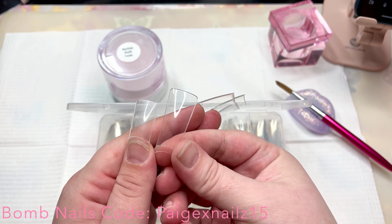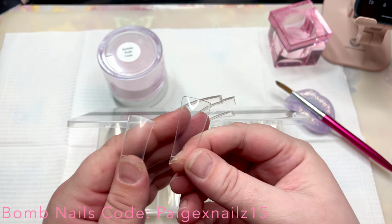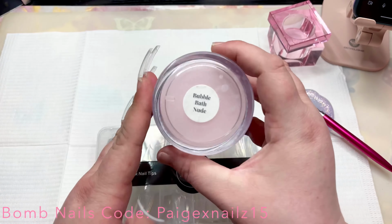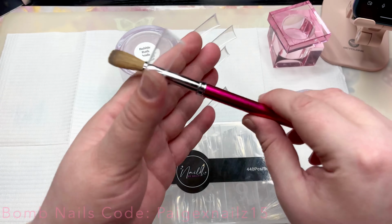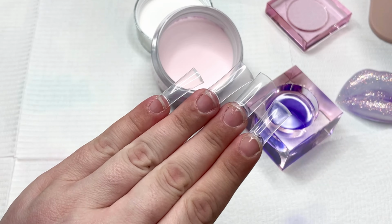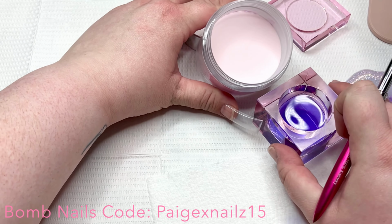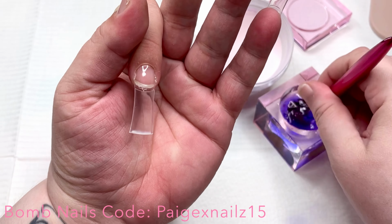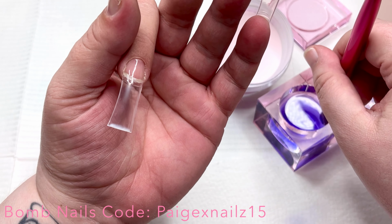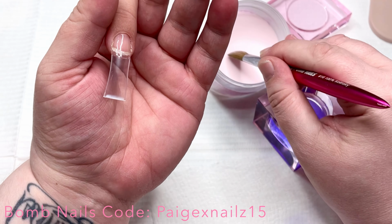Today I will be using my brand new 2XL duck tips from Nailed by Brittany, my bubble bath nude from Bomb Nails, and obviously my size 16 Kalinske brush from Bomb Nails. I will also be using Bomb Nails monomer in this video, and yeah, let's just get into it, y'all. I love these duck tips.